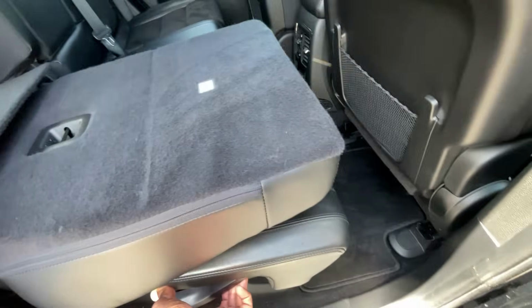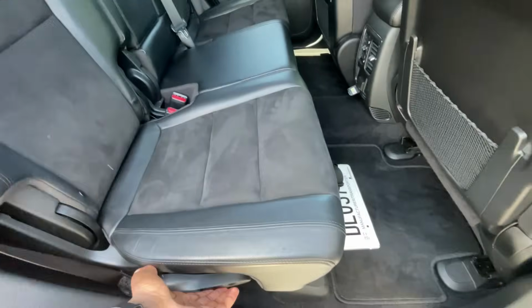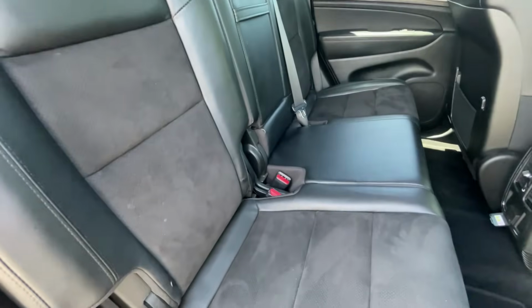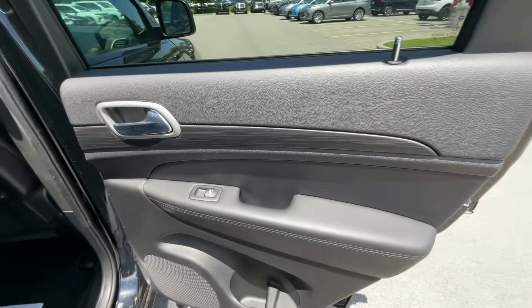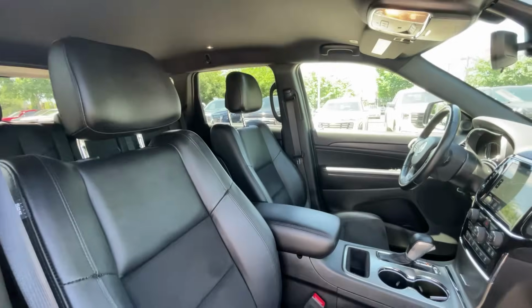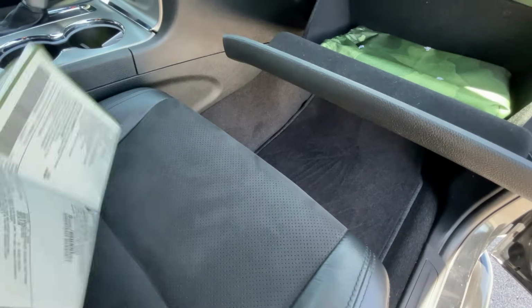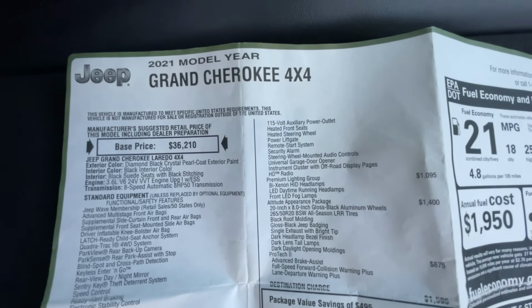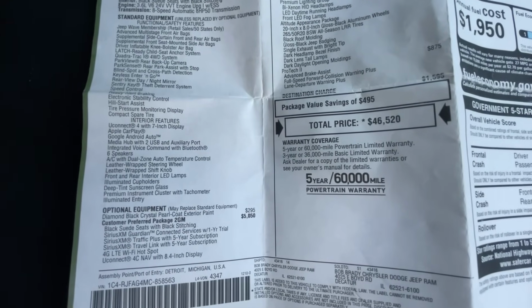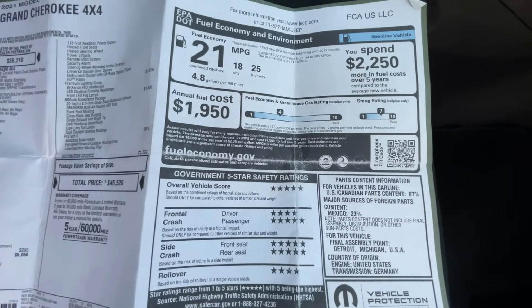Now to the rear passenger side. If you want to fold this flat, pull that. Pretty easy to put it down and then lock it back into place. And I thought this was a recline, but I believe that's the only position you have with these seats. And then our front passenger seat here is manual. Lockable glove compartment, and we have the window sticker here. Always love that, but y'all can pause anywhere you need to if you want to take a closer look. But $46,520 is the original sticker price. And 67% US Canadian parts content.